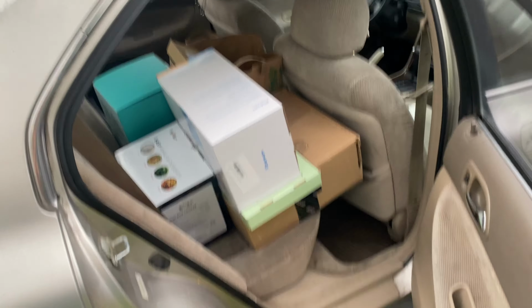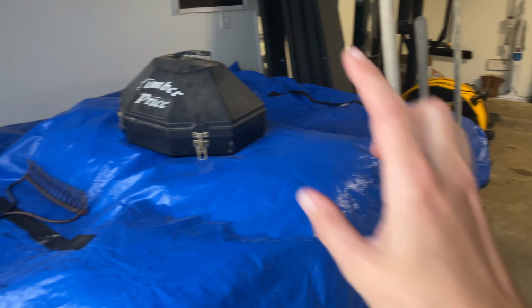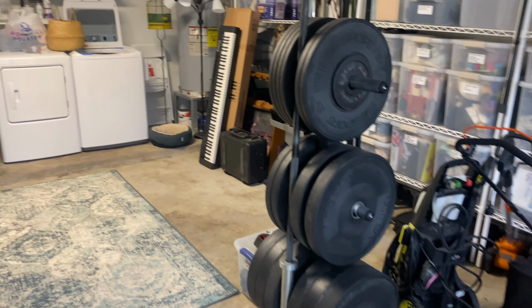The garage is looking pretty good. I need to fix that. There's the pole there. And then that I need to figure out how to clean. And I need to do my chairs. But the rest of it is looking pretty good.